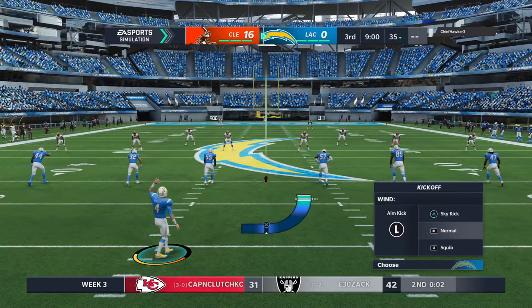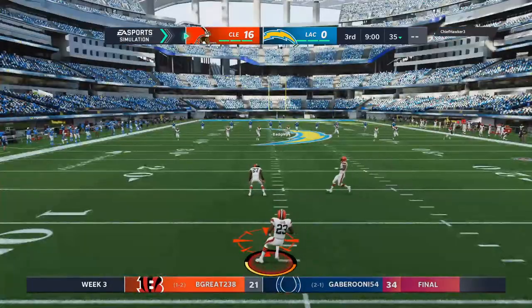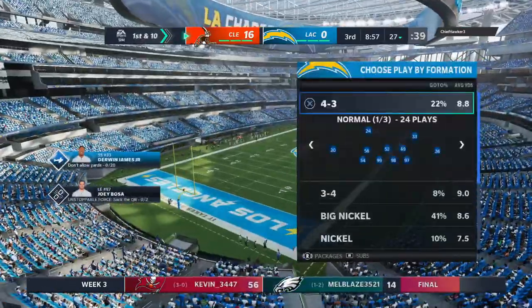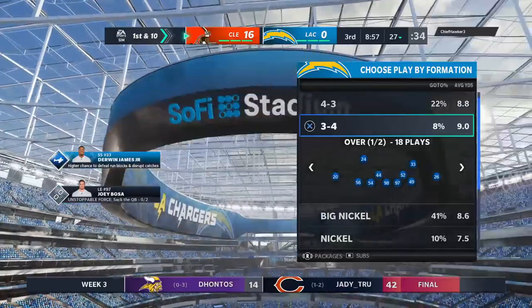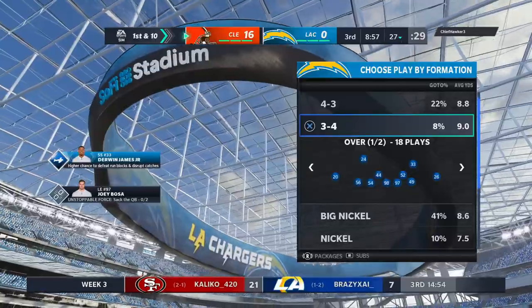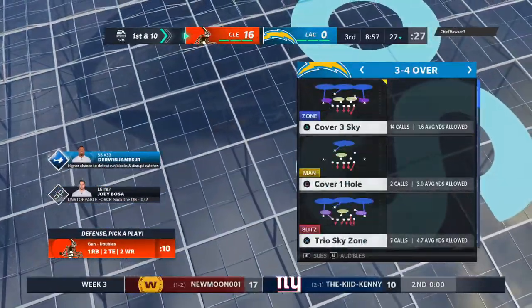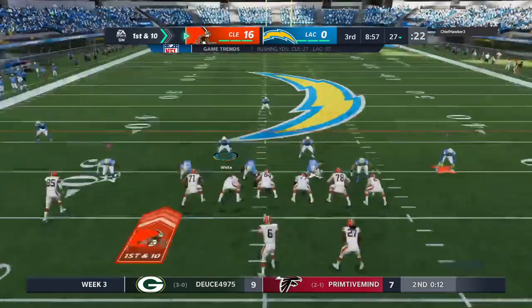For the Chargers. The Browns are going to get the second half kickoff, and they've got this lead as well as we are back and underway. And a decent return out to the 27-yard line. At their own 27-yard line. Drive about to get started.